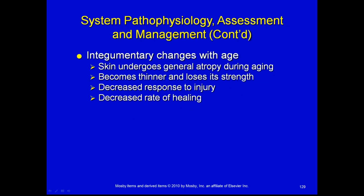Integumentary changes with age, and here we're talking about the skin. Skin undergoes general atrophy during aging. It becomes thinner, it loses its strength. As a result, skin tears are more common, and they're harder to heal.